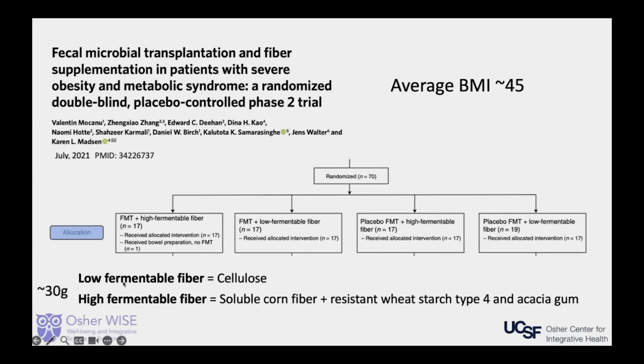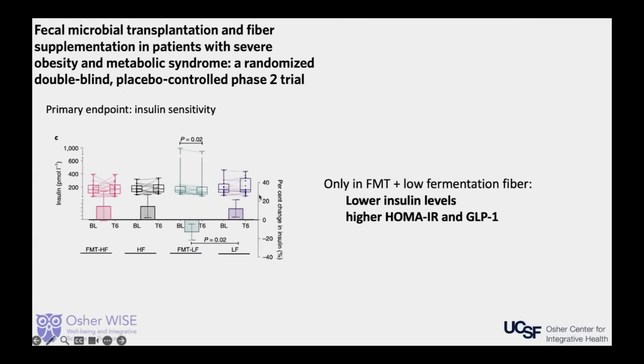And what they used is a low fermentable fiber, at the time they thought was low fermentable, cellulose, and then a high fermentable fiber, soluble corn fiber, and resistant wheat starch type 4. So this is the chemically modified processed starch, and then acacia gum. What they found was fairly unimpressive. They could increase, again, the insulin sensitivity, but it was only in the FMT group that got the lower fermentation fiber. So they had higher levels of GLP-1, lower insulin levels, and increased insulin sensitivity.